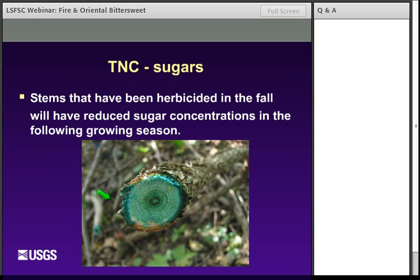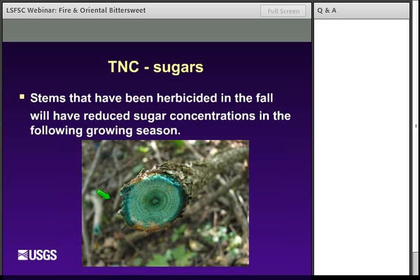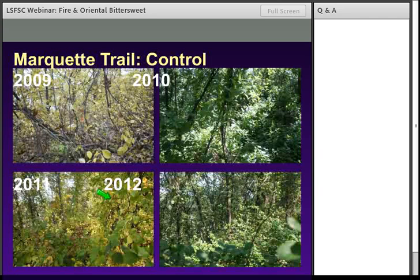In addition, that previous graph was combined starches and sugars, but the effect that we see here is due to starch differences. With sugars, the only significant effect we found was that in the second year after herbiciding, the plants that were herbicided had lower sugar concentrations in the following growing season. So that's an interesting effect. That says that the herbicide is really doing something. So let's take a look at some examples.